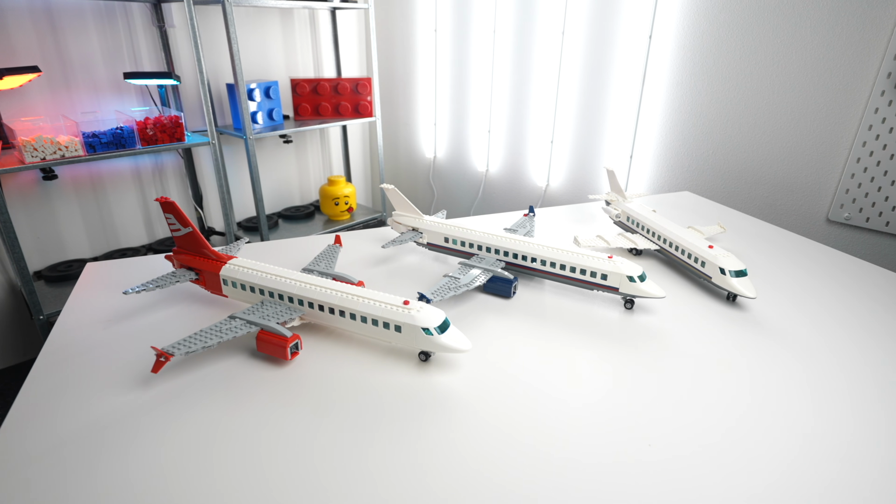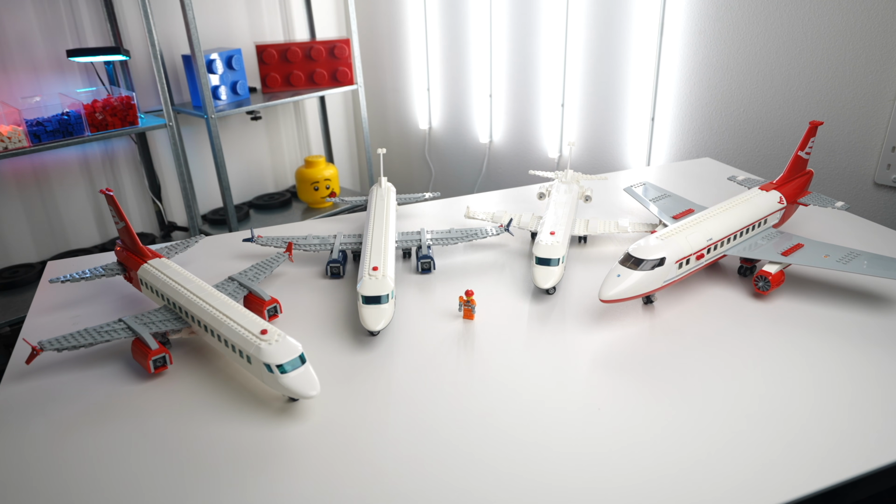All right, guys, welcome back. So as mentioned, today we are exploring our various Lego airplanes, all of which are custom built, and we'll show you them in comparison to some of the official Lego sets, and we also have more on the way.